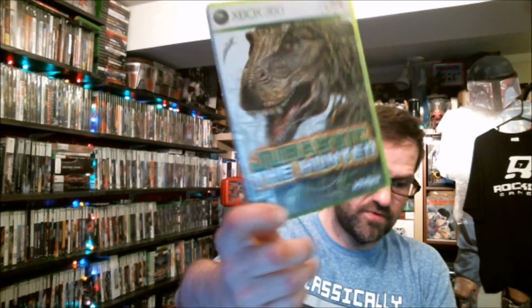It runs right, and it was launched as a budget title, so the fact that it runs about $25 to buy a used copy to about $35-40 new, it's actually gone up in price as time has gone on. And that is Jurassic: The Hunted. This was also a $5 game.